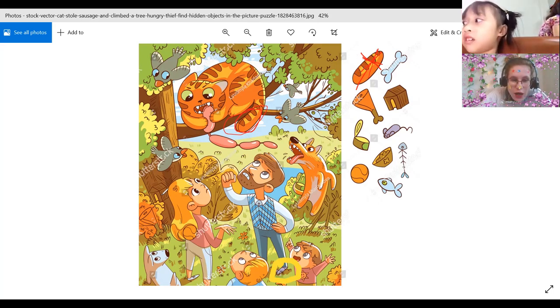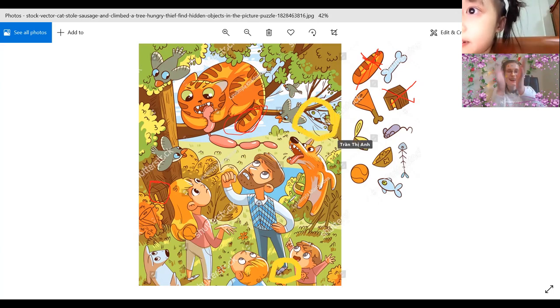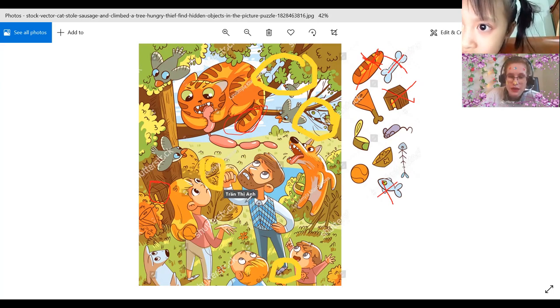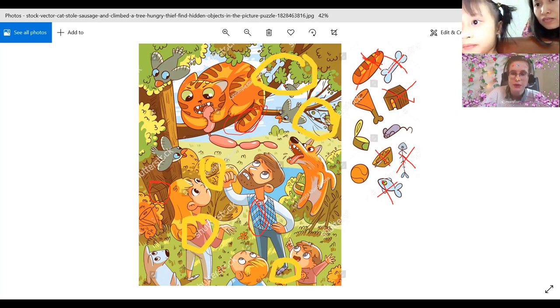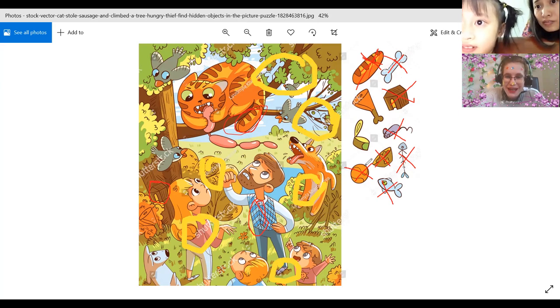Oh, I found another one. House. Come on, teacher, need your help? Yes, that's my girl. Good job, Lucy. You found two. Good job, the bone and the fish. Oh, I found another fish. Good job, Lucy. Good work. Good job. You found the ball. Nice. And the mouse. Wow. You are so fast.